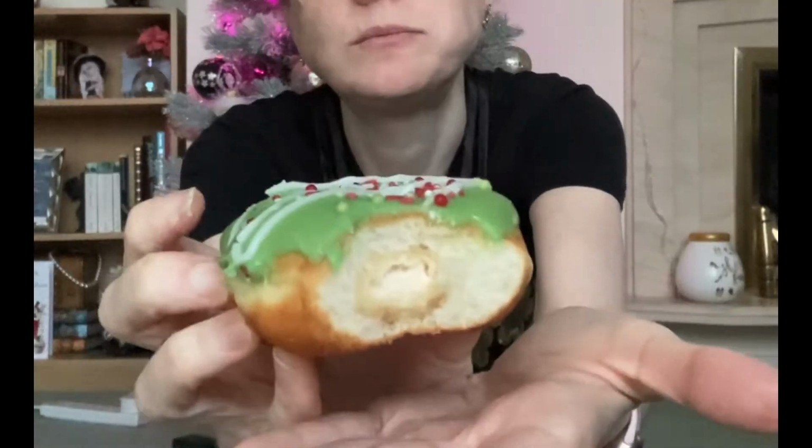Not very. That's all the flake that you get. I'm not going to try and eat that because I know what a flake tastes like. I like them. It will make a mess. Although, to be fair, I'm getting myself covered in icing as it is. That's disappointing. Okay, I'm going to try not to touch the donuts again.